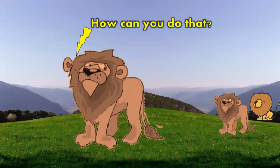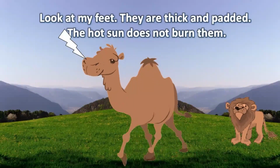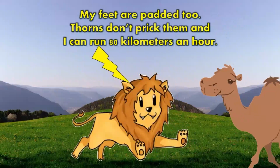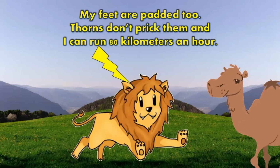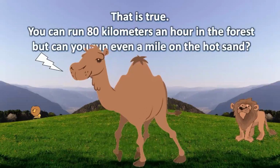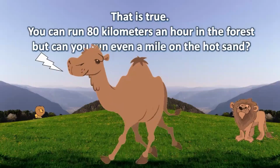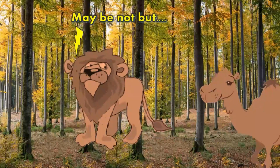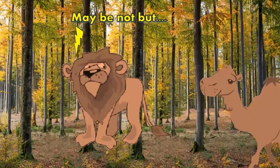Oh, I see. How can you do that? Look at my feet. They are thick and padded. The hot sun does not burn them. Okay. My feet are padded too. Thorns don't break them. And I can run 80 kilometers an hour. That's true. You can run 80 kilometers an hour in the forest. But can you run a mile on the hot sand? Maybe not.